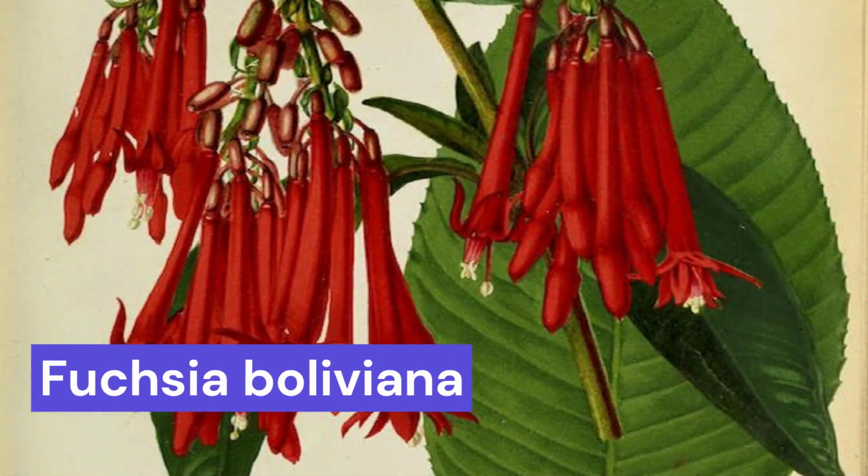Now, the fuchsia I'm talking about is the absolutely glorious Bolivian fuchsia, otherwise known as Fuchsia boliviana, and it is native to Peru, Argentina, and surprisingly enough, Bolivia.